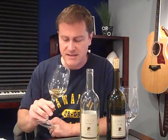Actually getting a little bit of some toasted almonds in there as well as some vanilla. You can tell that it spent some time in oak, and I know it was twice used in some neutral oak, but you could obviously tell that some of that treatment was imparted to the wine. But let's give it a sip.